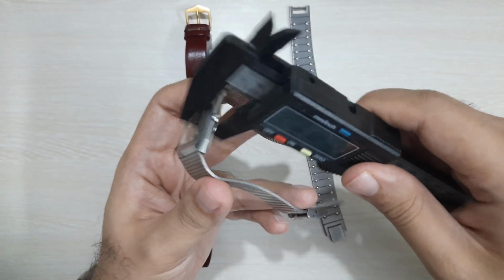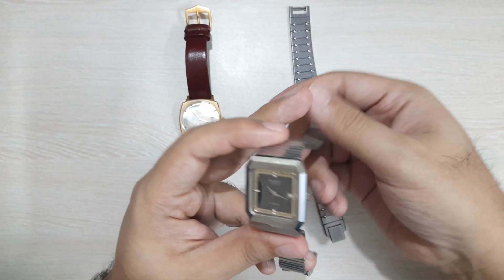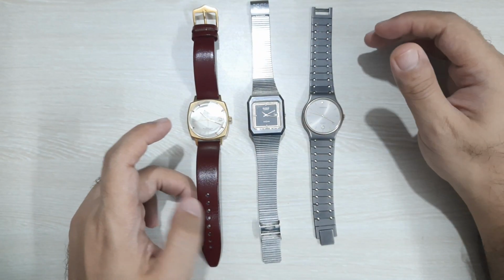And thickness is 8. So I guess back in those days, the selling point of the quartz watches was how thin they are compared to automatics. Now, speaking of automatics, this is one of the oldest watches here.